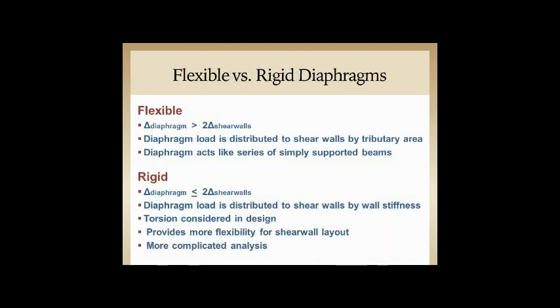If you're designing or engineering shear walls, there's two ways to do it. This is fun stuff for anybody that's kind of a geek like me. With a flexible diaphragm, that's where your diaphragm is more than twice the flexibility of your shear wall, you can use the flexible analysis. With a rigid diaphragm, you can assume the diaphragm is stiff relative to the shear walls. But the difference is, and you can look at it either way, the building code's only very clear in one area, and that is for rigid diaphragms.